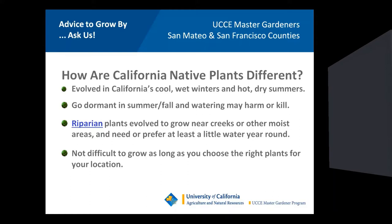So one of the rules that we teach in Master Gardeners is right plant, right place. And that couldn't be more true for native plants, because they are finicky. Some will want moisture, and some want it dry, sunny, and hot. So you really need to pay attention to what the plant's needs are. And in my garden, it's mostly riparian plants, although, like I said, there are some very dry spots in my yard.